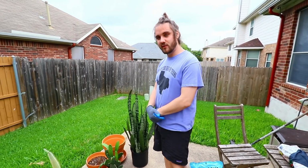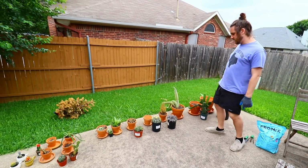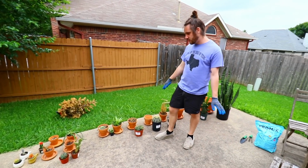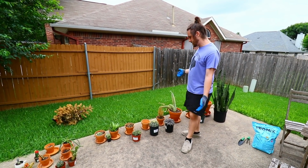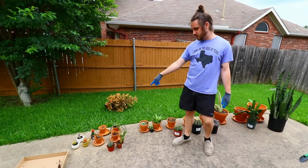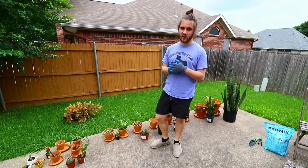Here are all the plants we're going to be planting. Wow. I kind of feel like a bad dad because other than this guy, and I have no idea how he survived, every single other one of our plants pretty much died. This guy is sort of holding on for dear life, and this guy too. Other than that, total disaster because we were gone for a year.